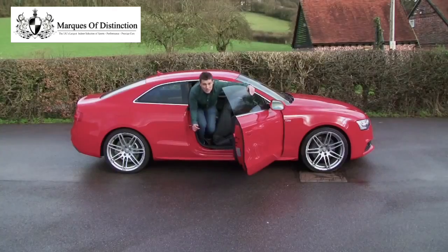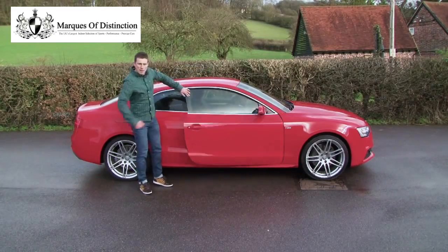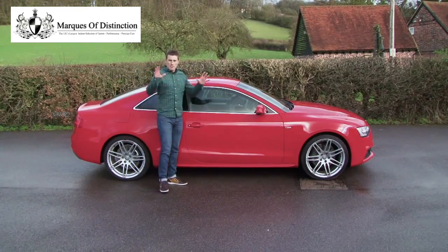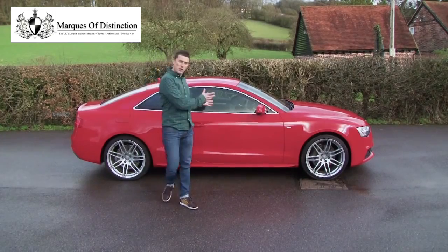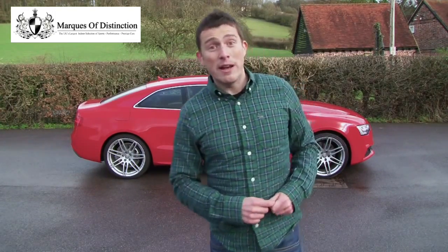But if you're going to be chauffeuring people about, there's always the A5 Sportback with its roomy interior, rear doors and practical hatchback tailgate, because the A5 Coupe is all about turning heads, and let's face it, it does that very well indeed.